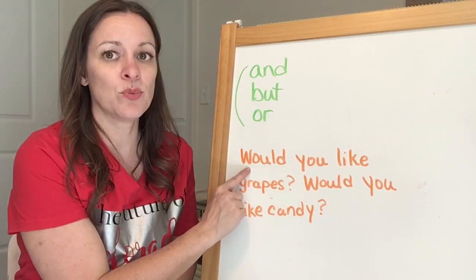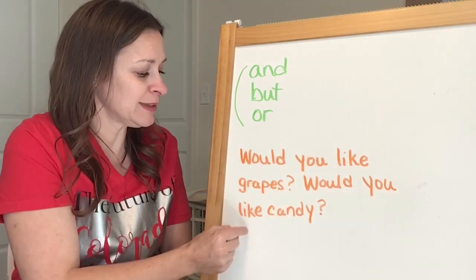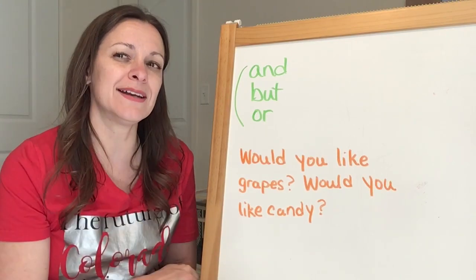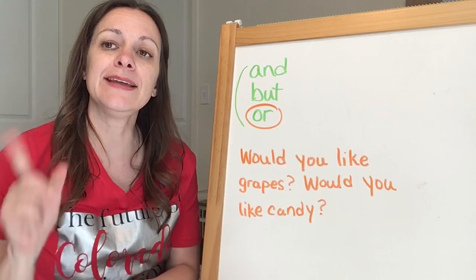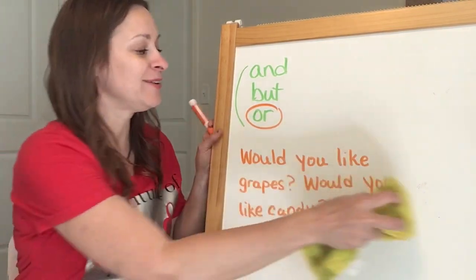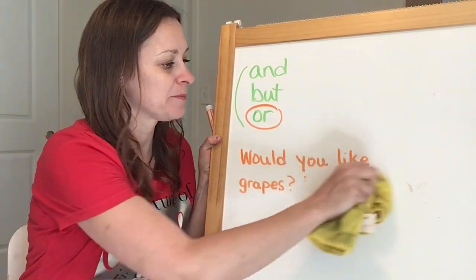So let's read these. Would you like grapes? Would you like candy? How can we make these two sentences one sentence using our conjunction "or"? Think about it for a minute. While you think about it, I'm going to erase this second sentence.